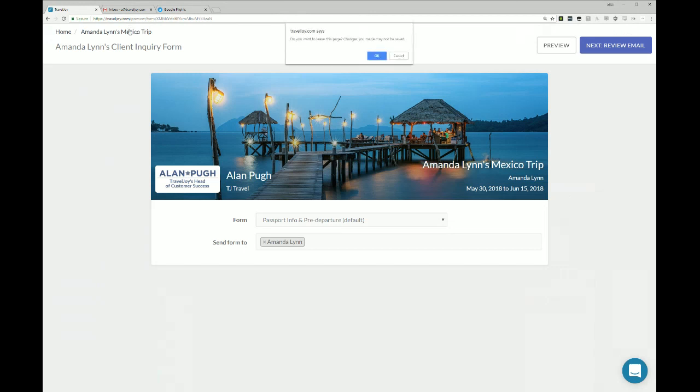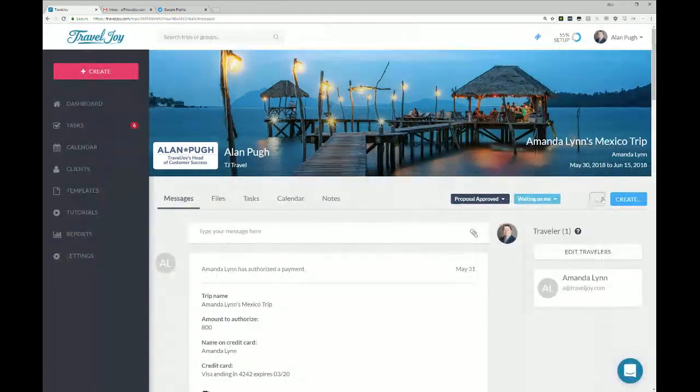Once you're done with the trip, you can archive it right from the dashboard like I showed you before, or you can archive it on the trip page by coming over here to these 3 little dots, clicking archive, and then clicking completed, or whatever the answer is here.